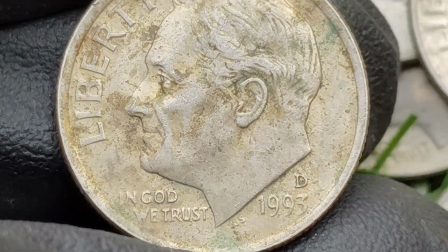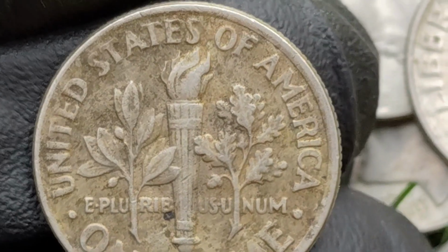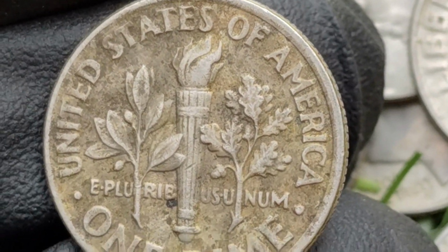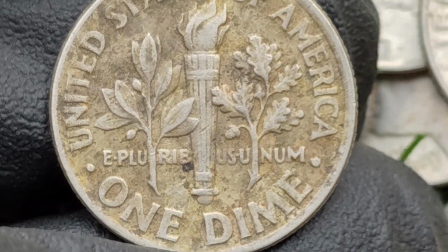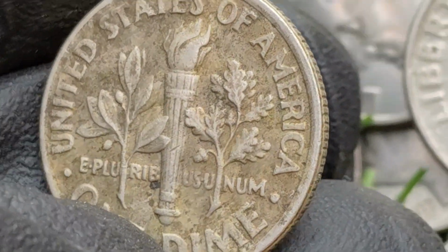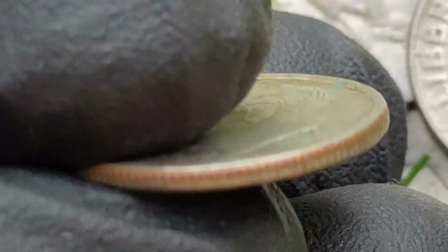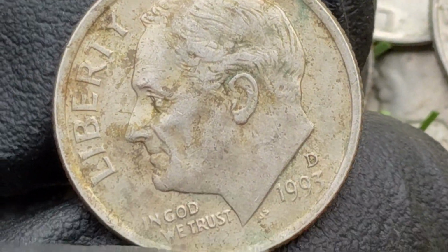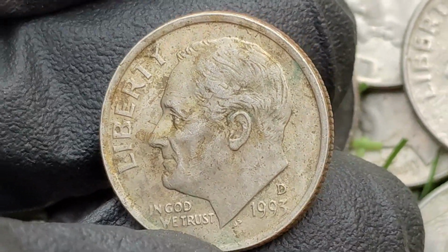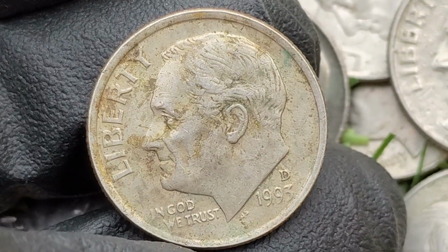The 1993 D Roosevelt dime is generally a normal value coin unless it is in uncirculated or high-grade condition. Here's an estimate of its value. Circulated condition. In circulated condition, the 1993 D dime is typically worth only its face value. Uncirculated condition. In uncirculated or mint state condition, MS60, MS65, the coin can be worth between $5 and $20, depending on its luster, strike quality, and overall eye appeal.